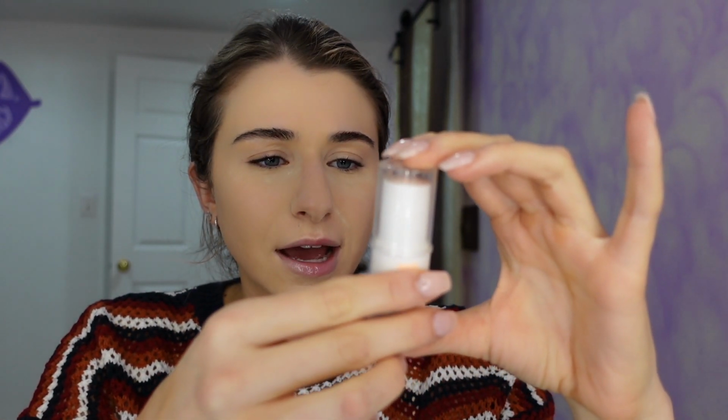This is a Magic Beauty Balm Stick. It adds like radiance. You can use it on your cuticles. It's like a hydrating, I don't know, it's nice.